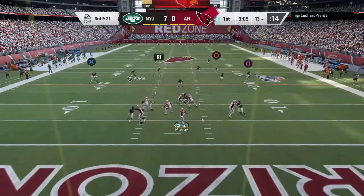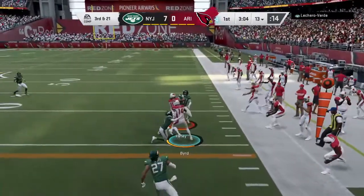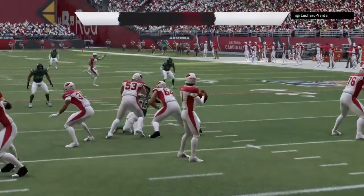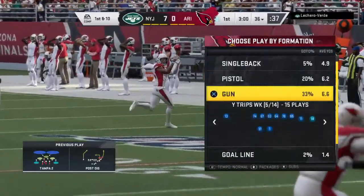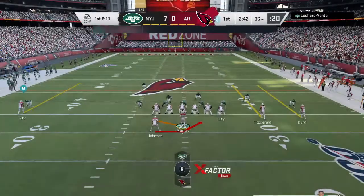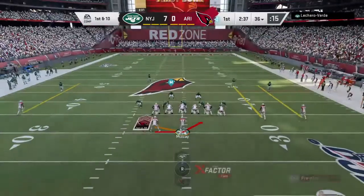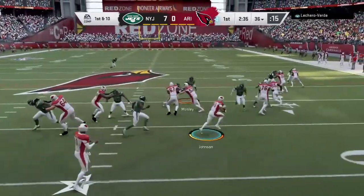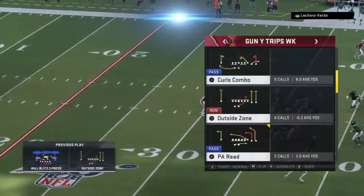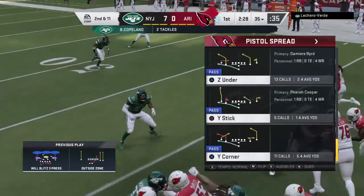Murray with a 3rd and long. That'll be taken in by Damiere Byrd. And way up past the 35 before he's taken down. And they're able to convert on 3rd with a solid gain of 23. They'll run for the first time with Johnson. And that play is blown up, losing yardage back at the 35. That's going to go as a loss of 1 on 1st down.